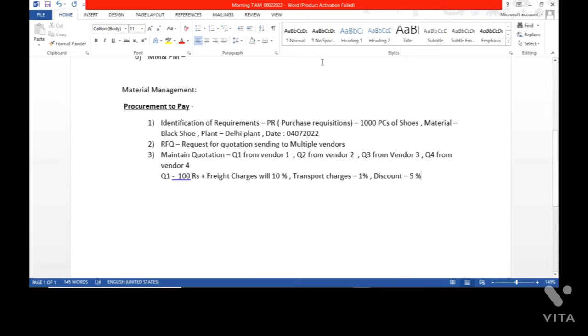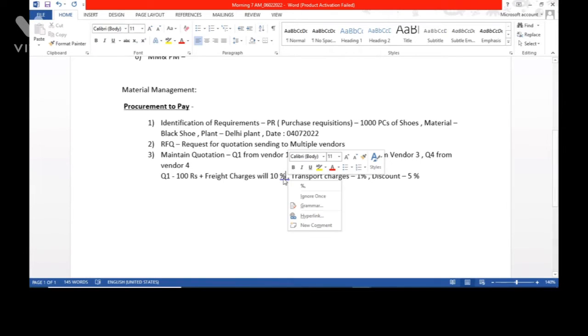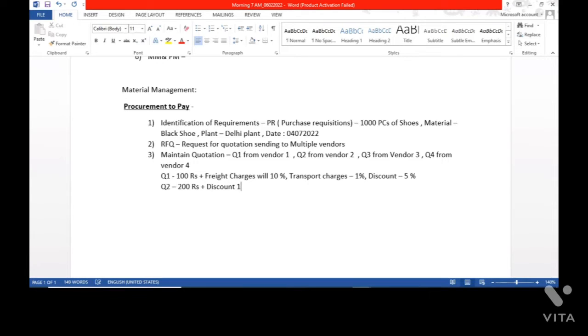So in the quotation he clearly mentioned that he can supply at 100 rupees, a very cheap cost, but you need to pay the freight charges, you need to pay the transport charges, and other than that he will give the discount as well. Now quotation 2, he is ready to give the price at 200 rupees. He said there are no freight charges, no transport charges, and additionally he gave a discount of 10%.